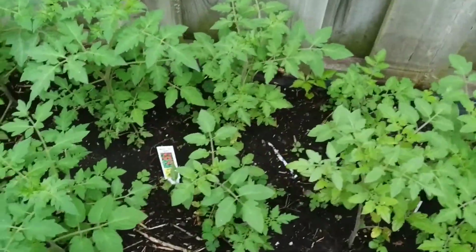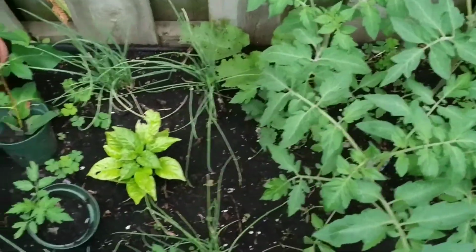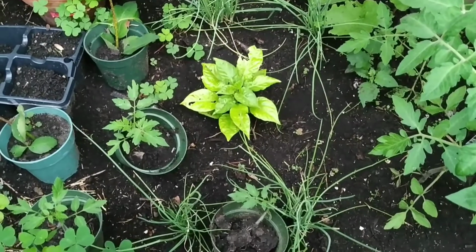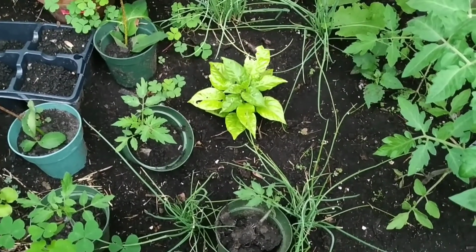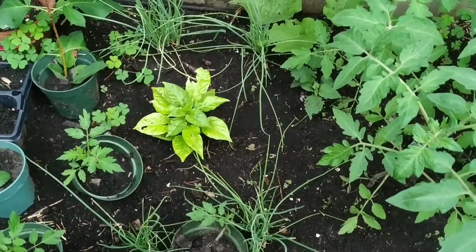These are the tomatoes, they're getting bigger. Everything's pretty much growing pretty good. Somehow an animal took out one of the chives, and I found it on the ground. You can't see the dogs getting in there.